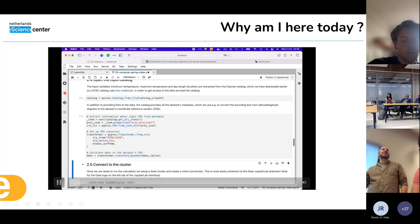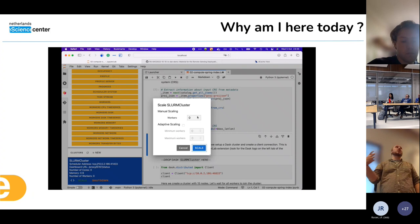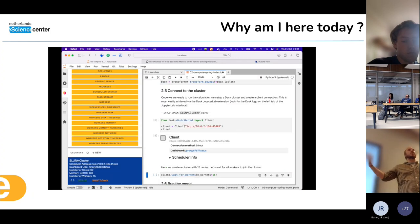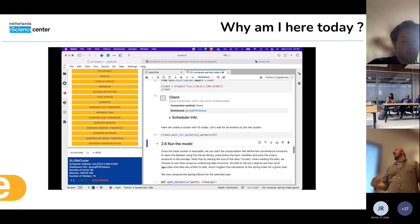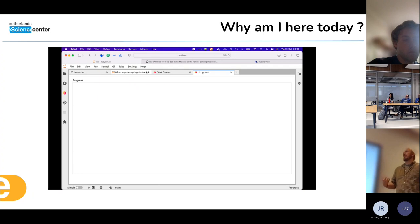Right, so very, very smoothly, as we see. What you're seeing here is basically the type of environment that you would want to have. This is a possibility of making a Dask cluster come up. You're logged into a supercomputer, and you can just run your analysis as you know it with the facilities that SURF provides.